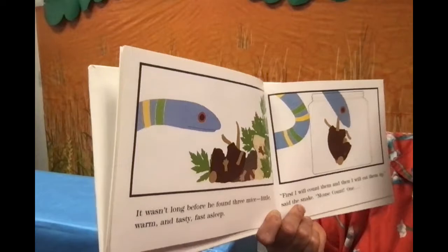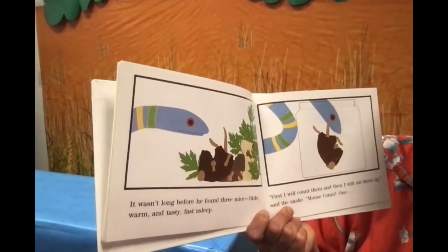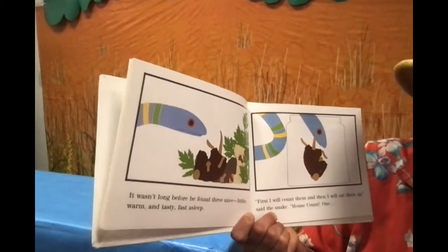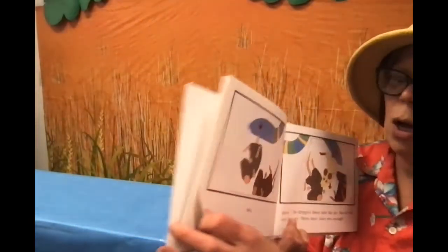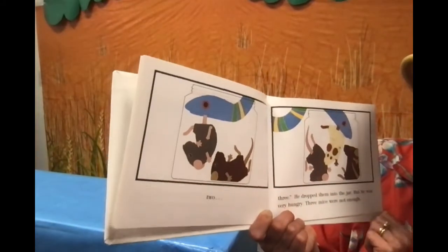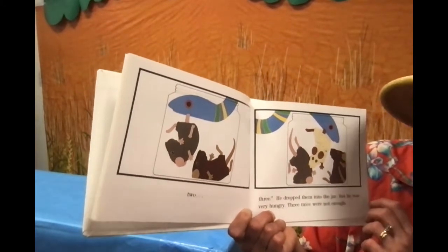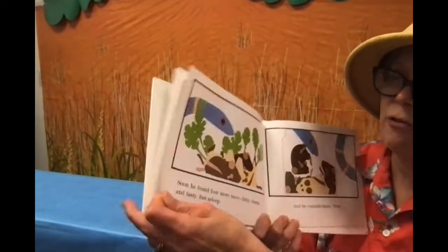It wasn't long before he found 1, 2, 3 mice, little, warm, and tasty, fast asleep. "First I'll count them, then I will eat them up," said the snake. "Mouse count. 1, 2, 3." He dropped them into a jar, but he was very hungry. 3 mice were not enough.